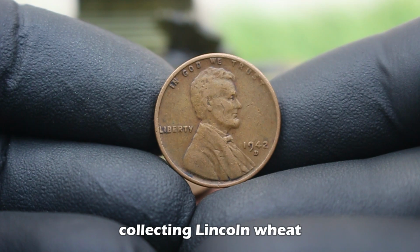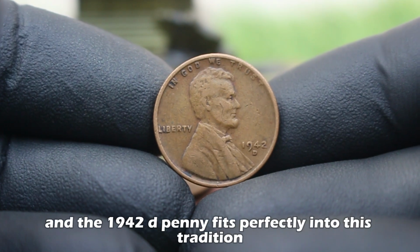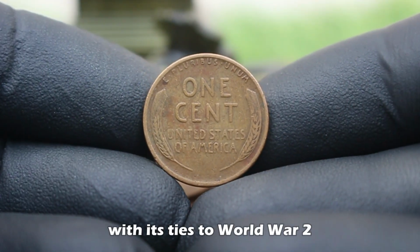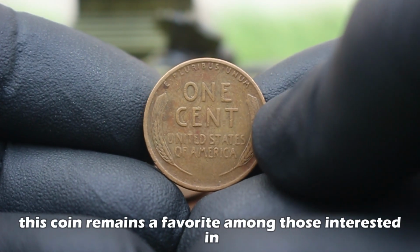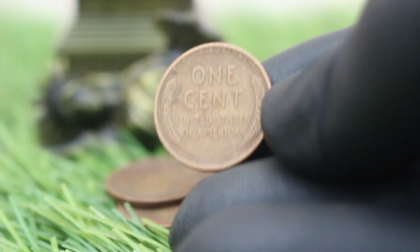Collecting Lincoln Wheat pennies has been a popular pursuit for decades, and the 1942 D penny fits perfectly into this tradition. With its ties to World War II, its iconic design, and the connection it holds with American history, this coin remains a favorite among those interested in American numismatics.